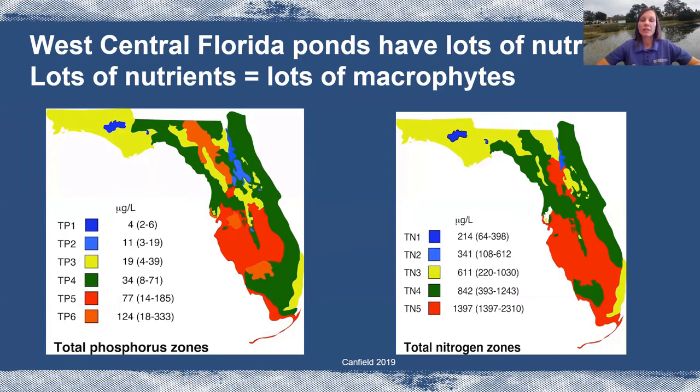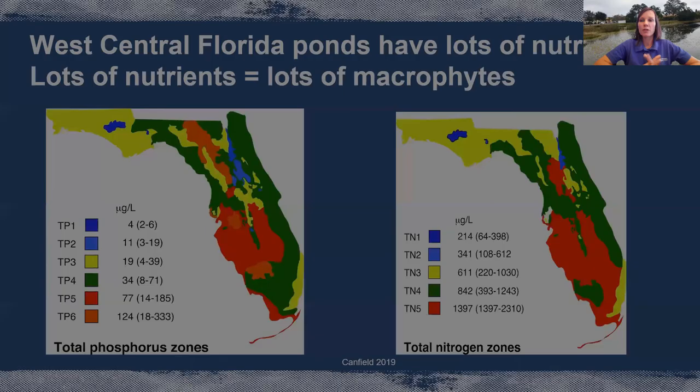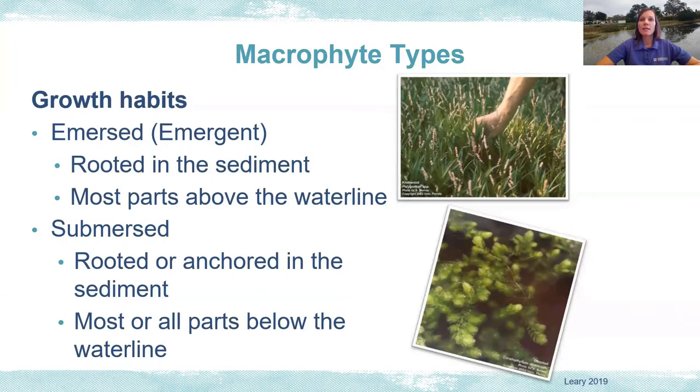And so I don't expect you to read these two maps, but what I do want to point out is the red zones are where we live in West Central Florida. And red is correlated to a pretty high total phosphorus zone and also the highest total nitrogen zone. So like I said, we have lots of nutrients in our area, which leads to the growth of lots of macrophytes. That is the normal natural state.